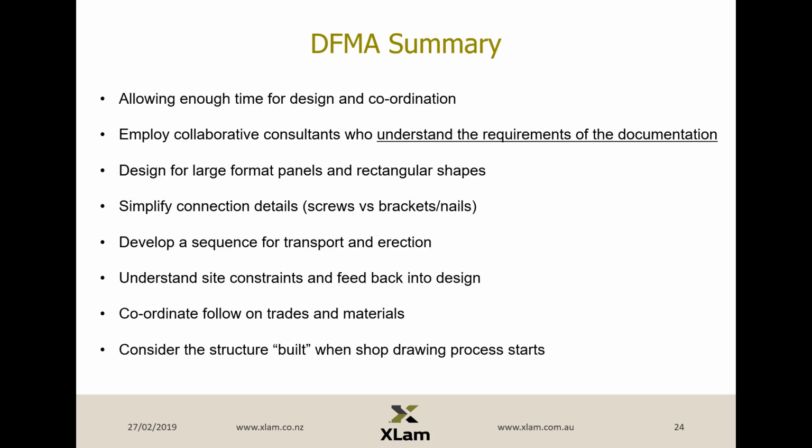And importantly, consider the structure built when we start our shop drawing process. So as we get through that design with the architects and engineers, design is frozen, it's considered built at that stage. We start shop drawings from then on.